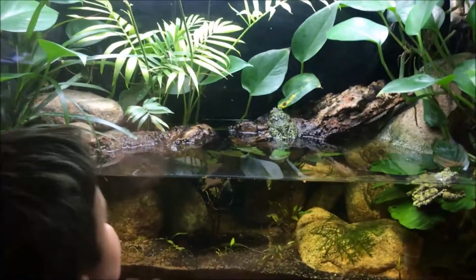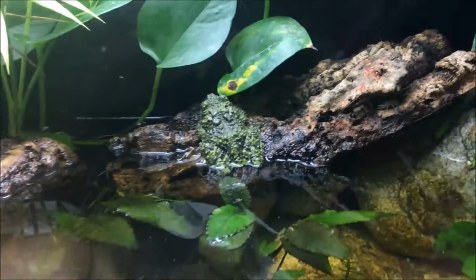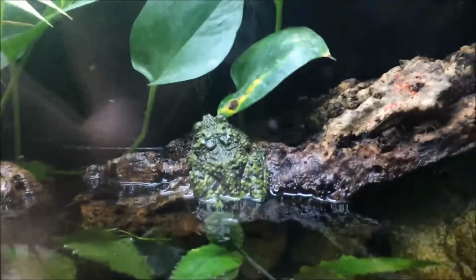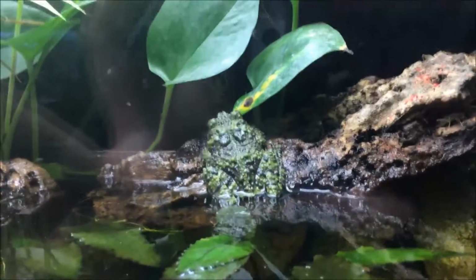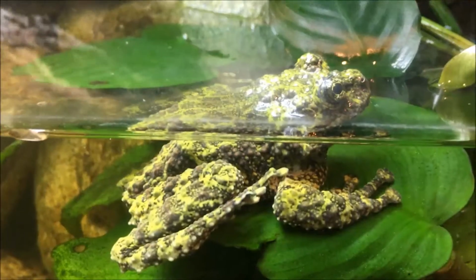Find the frog. Yes, he's right near his bumps. Is he right there on the log? Yeah. He blends in really well, huh? He's got some great camouflage. He's also staring at a cricket that's sitting on the wall. I don't know if you could see the cricket. The cricket's being very still. Here's another one right here. Hello, frog.